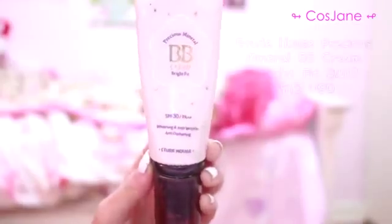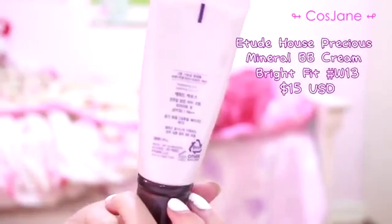So the next one I'm going to talk about is the Etude House Precious Mineral BB Cream in Bright Fit. This one comes in Bright Fit and Cotton Fit, and the Cotton Fit one is more of a matte finish, and this one gives more of a dewy kind of finish, but it's not too over dewy, because it was made back before the whole dewy and glowy thing became a big hit in Korea. So it's not the overly dewiness that you see on some Korean stars, which I know some people don't really like, so don't worry, it's okay.